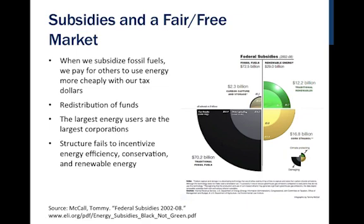So the problem with subsidizing traditional fossil fuels is that we're encouraging people to then consume more. If we were closer to the actual cost or an unsubsidized cost, we would realize how expensive they actually are. And this type of structure fails to incentivize people to be energy efficient or conservative or to consume renewable energy.